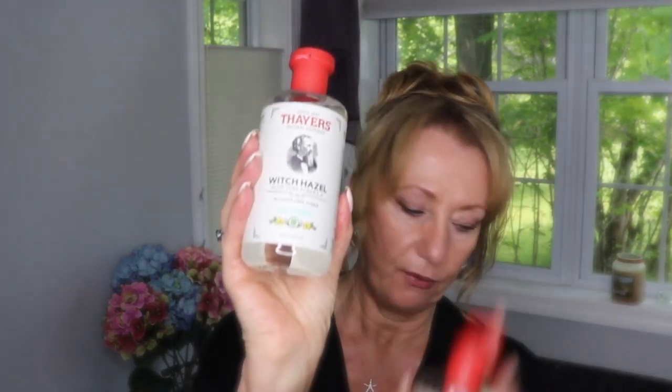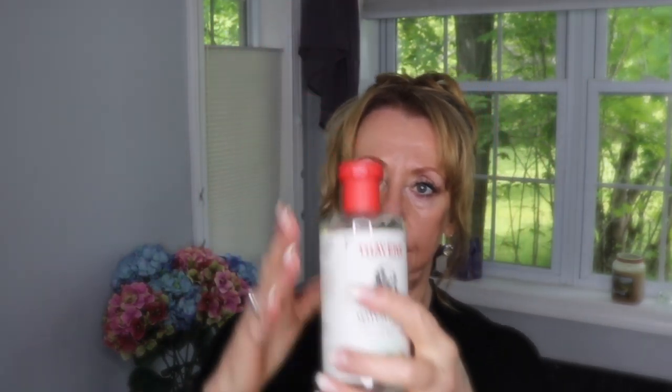Other things that I really like, I've not tried the Cucumber Witch Hazel before. I have done the Rose Petal, and I have liked the Rose Petal a lot. But this time when I ran out, I bought the Cucumber Witch Hazel. It definitely has a smell of cucumber. In my opinion, the smell is just mehh. It's not the greatest smell. I don't mind the smell of cucumber, but this is not super cucumbery, let's put it that way. I don't know how to describe it.